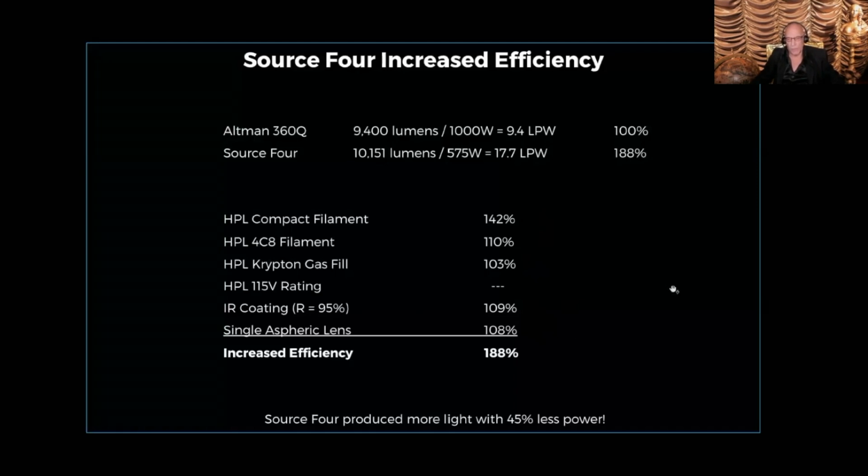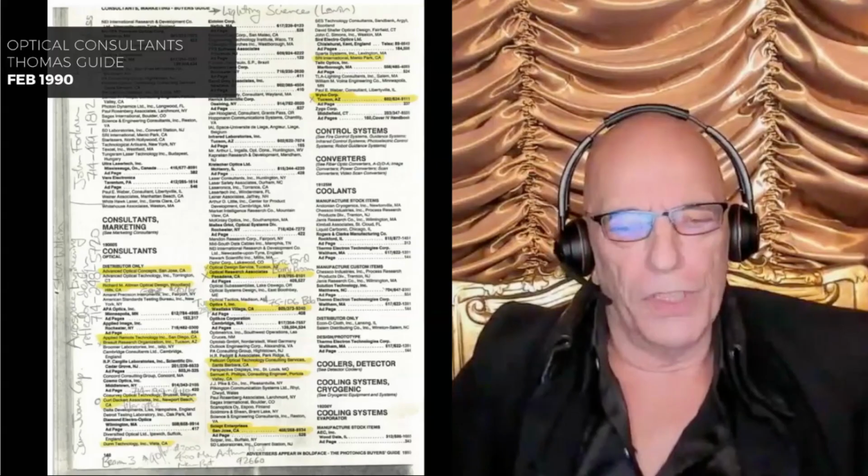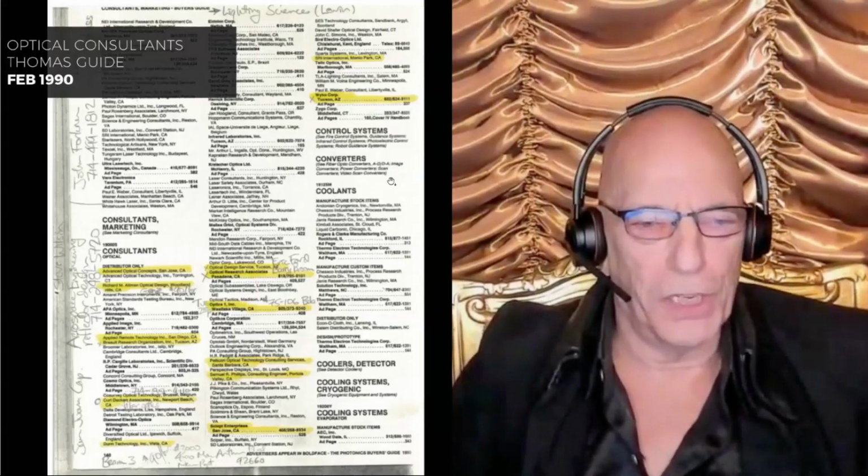So that's it for the lamp. The next step was, once I was able to locate the right optical design firm, we started work on the reflector because that was the next critical component in the fixture. And obviously, by the middle of 1990, we were heading toward a fixture design, and work was tapering off on the dimmer. This is, for anybody who hasn't seen it, a page out of the Thomas Guide.